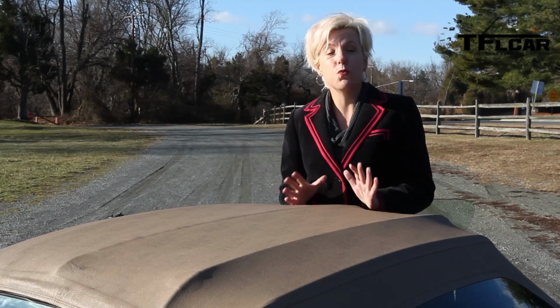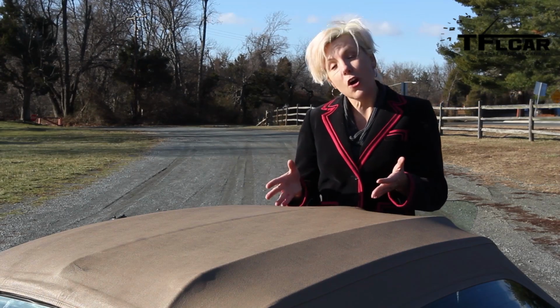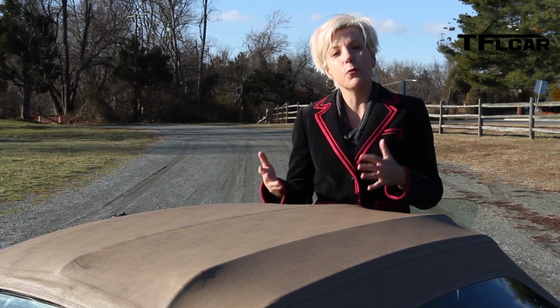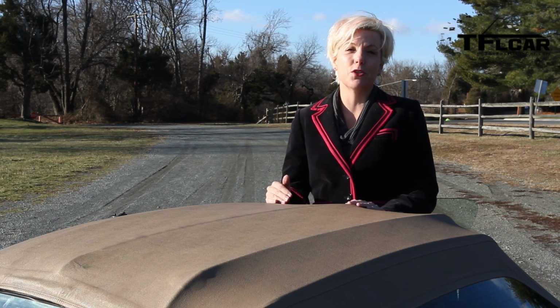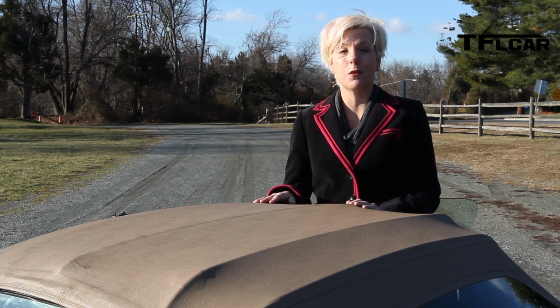Now, one of the things that you will have to think about with the Miata is the possibility of theft. You can get a hardtop for these cars, but that means that if you want to enjoy the sun, you got to take it off, you got to store it someplace. The soft top really allows you to drop the top at any time whenever you want to. Now, there is a power retractable hardtop, but that didn't come into being until 2007. So for my 01, really a soft top is the only way to go.